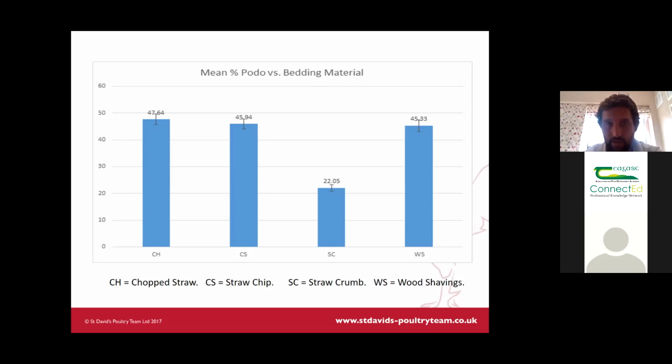But the main thing to come out of this study was that straw crumb was the best bedding material in use at this time. I think wood crumb is becoming popular now, and that's also an excellent bedding material. Straw crumb is made from the same stuff as straw chip or chopped straw, but why is it better? It's because of the smaller particle size. The smaller particle size has better absorbency and just stays drier for longer.